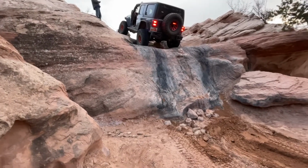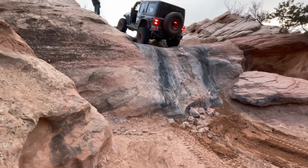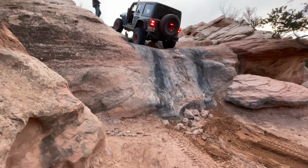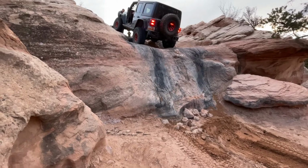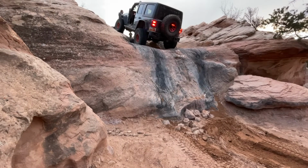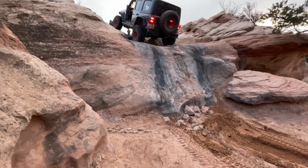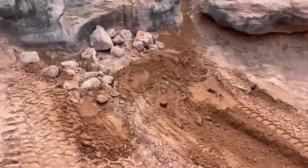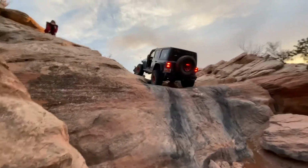Now that I've been on the angle, I know what my Jeep feels like on like a 38% to 40% angle. It's not going to do an ass stand, because that's what I call them, an ass stand. You're not going to do an ass stand. And she even gave us a little bit more of a shovel for us. And no ass stands happened, which is great.